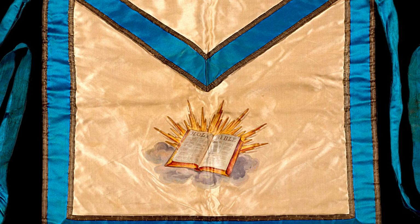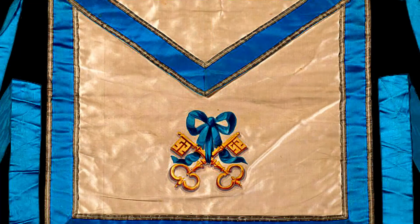The chaplain's apron had been owned by Edward George Graves, who worked as a tailor and as surveyor of the Port of Boston. He joined East Boston's Baalbek Lodge in 1884. So keep that in mind. And then the treasurer's apron was owned by Charles Lindergreen, who was a furniture dealer, and he joined East Boston's Baalbek Lodge in 1887, just a few years after Edward Graves.